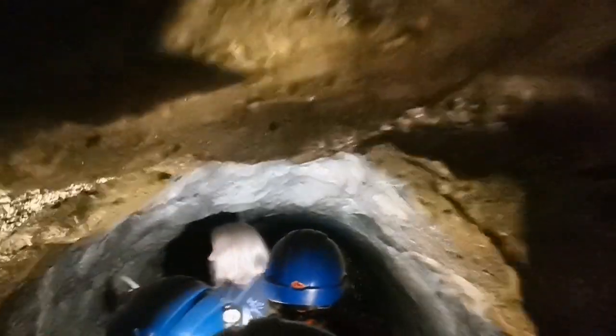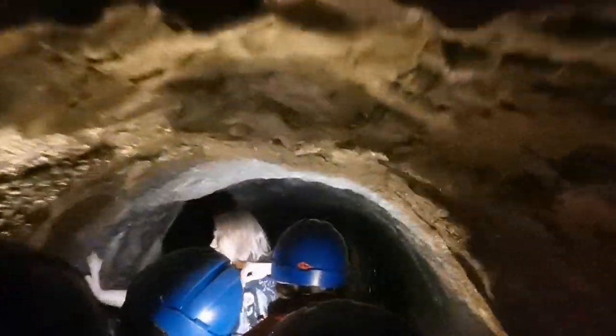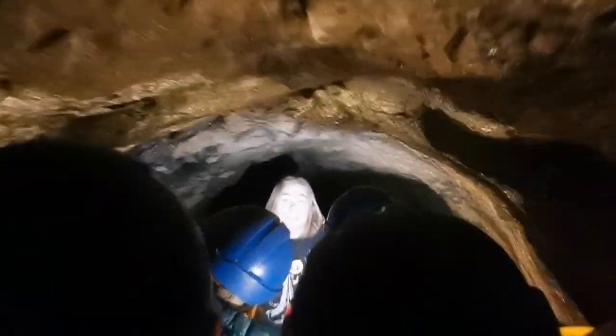Currently, you are travelling down an old 18th century lead mine. This mine first started in the year 1771, ended in the year 1791. About 20 years for the lead mine, really not a lot of time. That's because this one was a financial disaster.